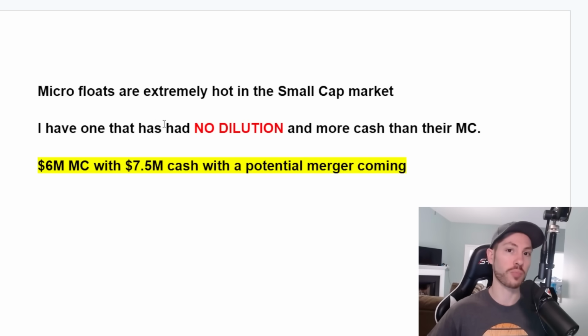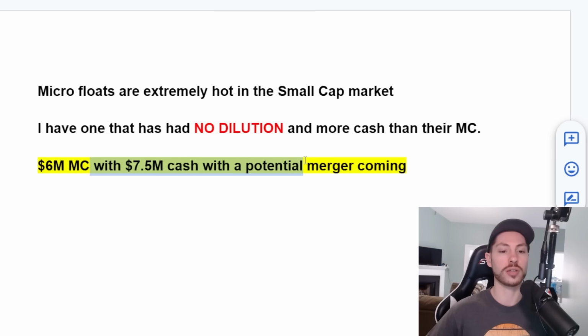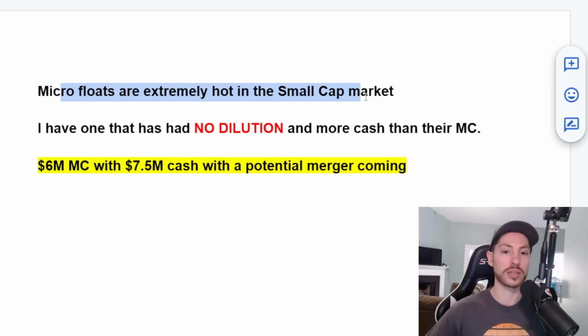So this is one that does have more cash than their entire market cap. They do have a $6 million valuation with $7.5 million cash in the bank with a potential merger coming. So that is a potential catalyst, and they do have the cash and a very low cash burn rate, and they do have real revenue coming in. So this is one that has $20 million in total assets, which is almost 4x their market cap. So this is one that is extremely undervalued and does have parabolic type potential, especially considering these micro float plays are extremely high.